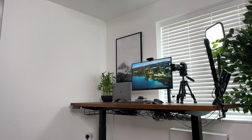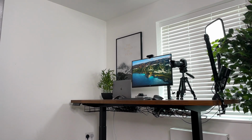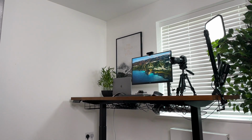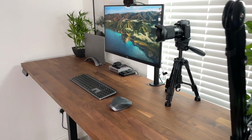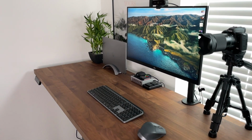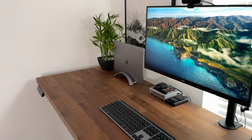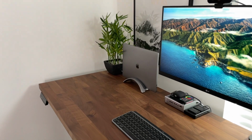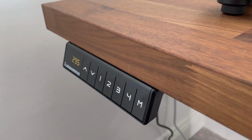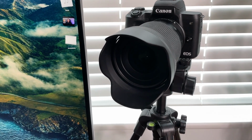You can actually buy just the bottom frame from Autonomous's website directly if you already do have a desktop like mine, and putting the two things together was really simple. Because I do spend so much time sitting down, I thought it would be absolutely essential to have a standing desk, as it gets you up from time to time and helps you stay more productive. Another great benefit of this desk is that it has a customizable motor button where you can set different heights, which also gives me more options and angles to film my YouTube videos.